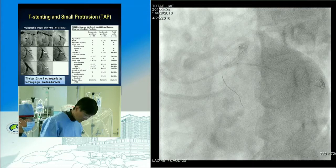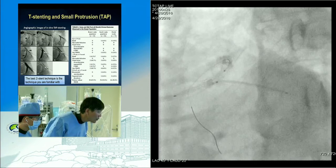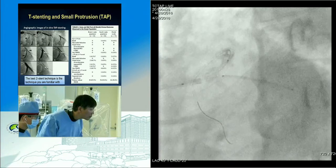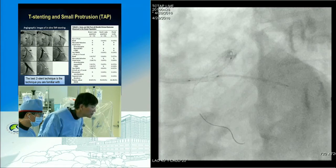So I put the left main balloon here, and you can see calcification. You can see a lower portion of the stent. So I pull it like this. Okay, but I think I need to pull back one more millimeter. Okay, you can see it?